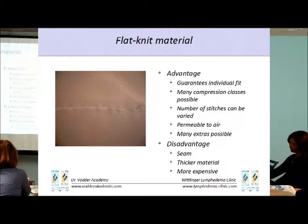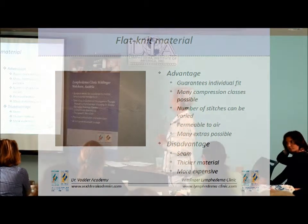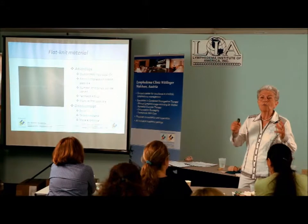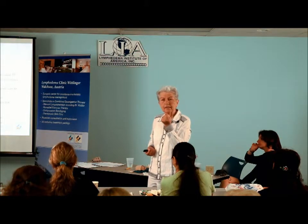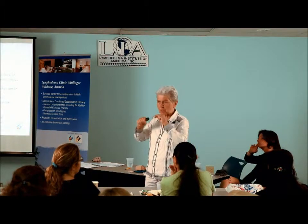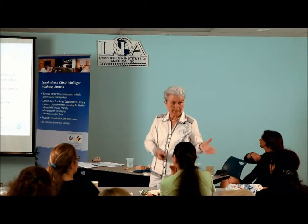And there are many compression classes possible, much more than with a round knit. But the round knit, they come in many colors. And if you want to be a nice girl, you use different colors, and the flat knit material doesn't have so much. And the number of stitches can be varied, and also I will explain to you why this is so important. And also the material is thick. Stretch it a little bit and look at it to the sun, you see they are very permeable to air, much, much more than the round knitted. And many extras are possible that you do not have with the round knit.